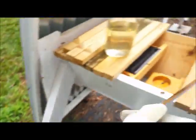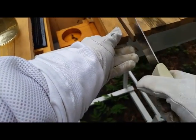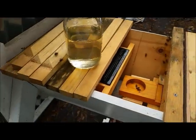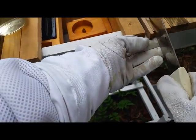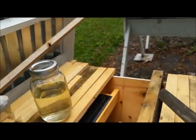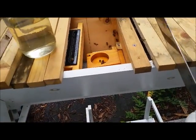Let's open her up. I can only assume there's more bees in this one because of the amount of activity.